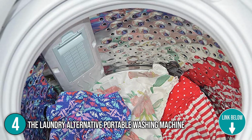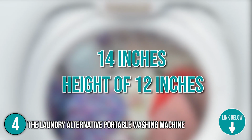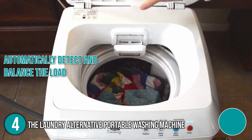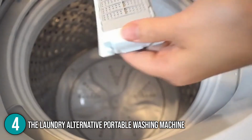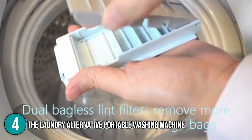It is worth noting that the stainless steel drum has a diameter of 14 inches and a height of 12 inches. The washer has the ability to automatically detect and balance the load. This eliminates the need to pause and reposition the laundry. As a result, the machine wears out less, which adds to its longevity. This is a one-of-a-kind function not found in any other portable washers.